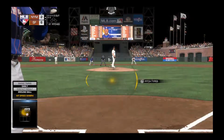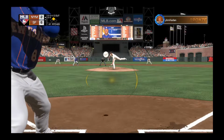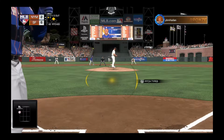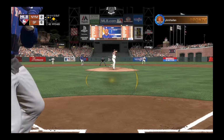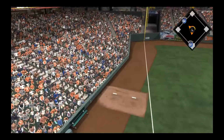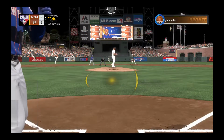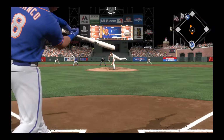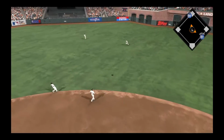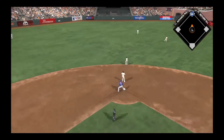Stepping in, Maikel Franco comes into this at-bat 0 for 1 in the ballgame. And looks like he got the call there on the pitch inside. It's 0-1. Now a ball hit pretty well to left, but this is going to wind up in the seats foul. This one's blooped out toward right center field. Happ ranging forward, and he hauls it in for the first out of the inning.